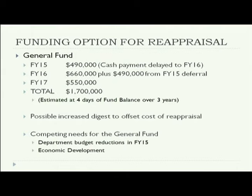And I feel that I need to remind council that there are other competing needs for the general fund. We just went through the FY15 budget. There were a lot of reductions from departments, so there's some competing needs for the general fund, economic development, and there's other projects out there that are competing for the general fund, and I just want to make sure that council is aware of that. This does have potential revenue offset to that, but at this point, there's not a guarantee. So council needs to understand that this does impact the general fund and will impact fund balance over this 3-year period for this reappraisal project.